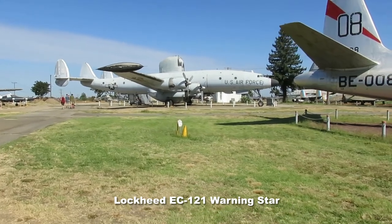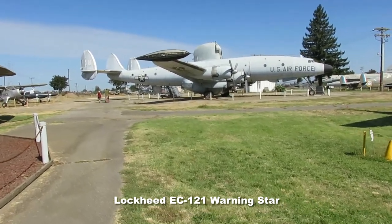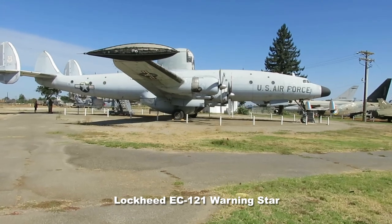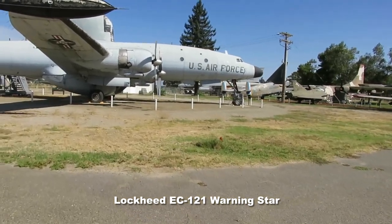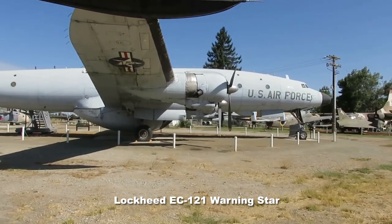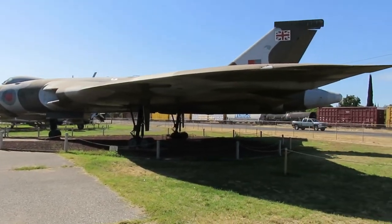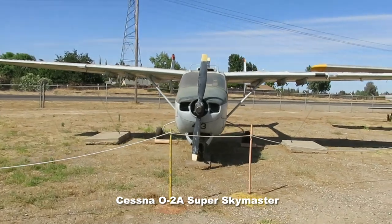Over here we have one of the military variants of the Lockheed Constellation. I think Super Connie, actually. This is the EC-121 Warning Star. So, it has all the big radars on it. These guys aren't on the map, at least not in the position they are now.